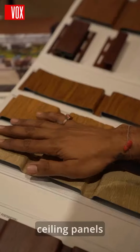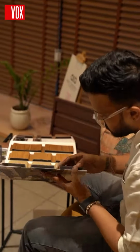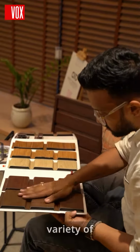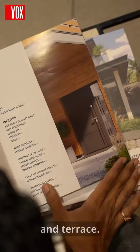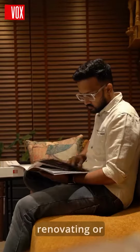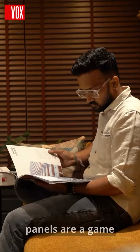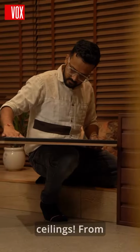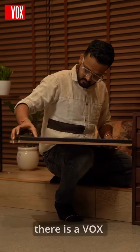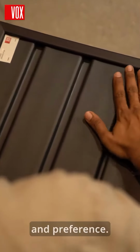VOX Soffit ceiling panels offer both aesthetic appeal and practical functionality, making them perfect for a variety of settings, from indoor rooms to outdoor gazebo and terrace. Whether you are renovating or embarking on a new construction project, VOX Soffit ceiling panels are a game changer. Say goodbye to plain and dull ceilings. From modern to traditional, there is a VOX Soffit ceiling panel designed to suit every style and preference.